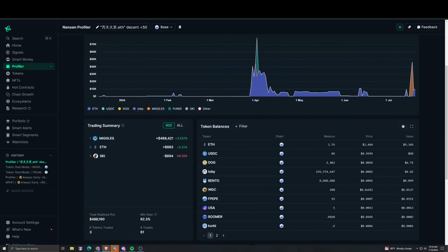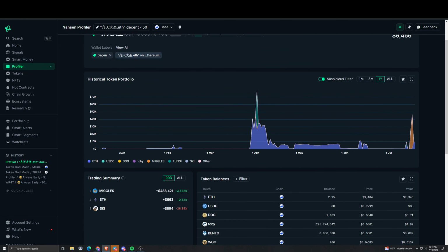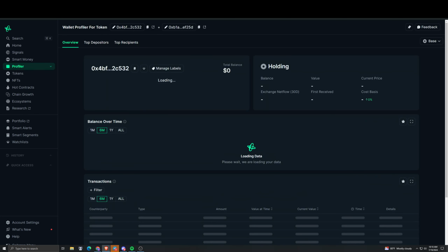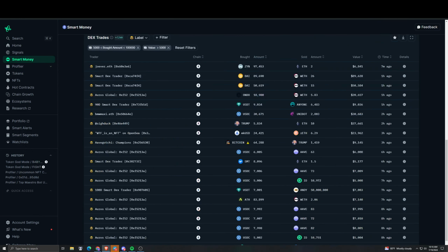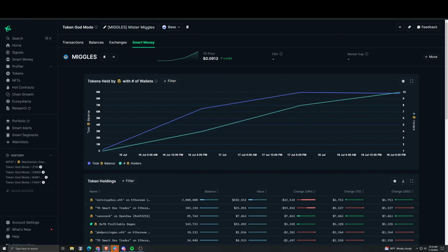And I do have some wallets here that Nansen actually brought up. This was one of them. Doesn't have a whole lot of trades. 62% win rate's good. Almost 500K realized profits, good. And most of their profits were made in MIGGLES. And same thing, they bought it early. It's all about conviction, right? You have to buy when nobody else is willing to buy. But you have to be smart about it too. Anyway, I think that's about all I wanted to talk about.